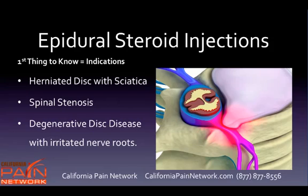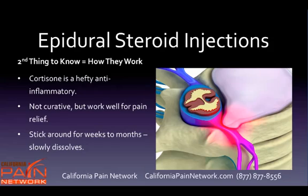The second indication would be for spinal stenosis, which is where you have arthritis overgrowing around the spine, soft tissue and the bones, and that can pinch on nerve roots as well. An additional indication would be, let's say you had a degeneration of this disc, but you didn't have this herniation, but you just had a tear or multiple tears in this outer part, and that was sparking up inflammation, and those inflammatory chemicals were irritating the nerve root. You can actually get sciatica from just a chemical irritation, and that can be helped with an epidural steroid injection.